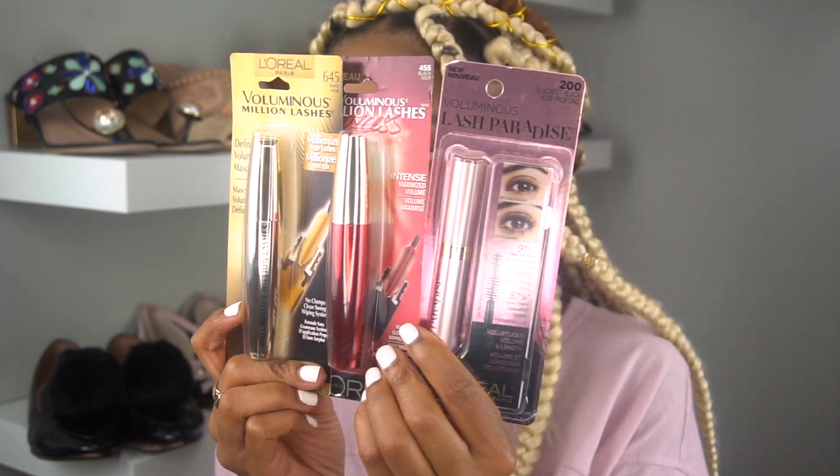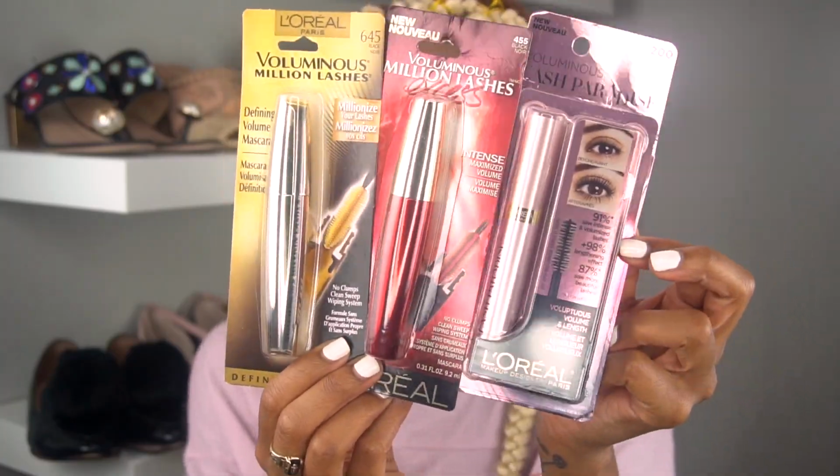Next, I have 3 heavy hitters that I'm sure you all have heard about. And they're all from L'Oreal. So first we have here the Voluminous Million Lashes. Bang! And then we have the Voluminous Million Lash Excess. Bang, bang! Then I have the Voluminous Lash Paradise. Now this here, people say is a dupe for the Better Than Sex, which I do agree. The applicator is the same. The look is the same. It's just an affordable price.